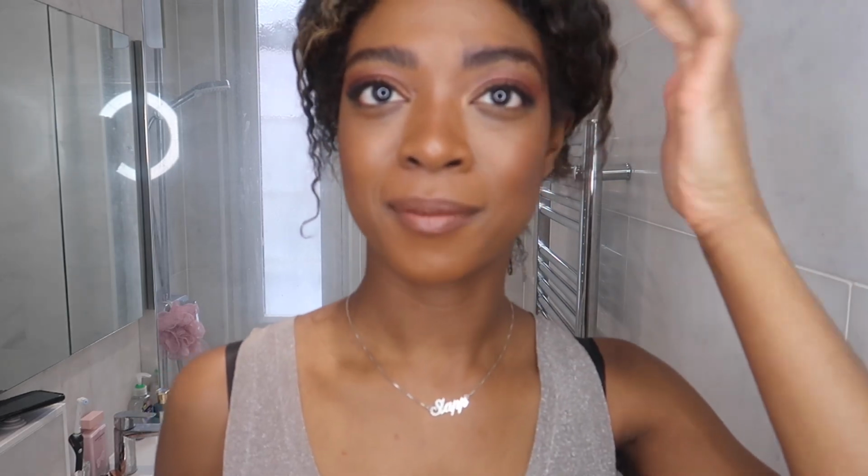It was super silky to go on. It just glided on, but it wasn't too smooth, and it filled out my brows really nicely. It's a bit hard to do it on camera, so they look a bit weird, but I do really like that. I feel like the color was absolutely perfect. Now I'm going to use the Legendary Brows.